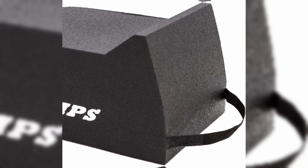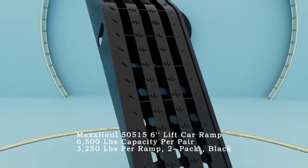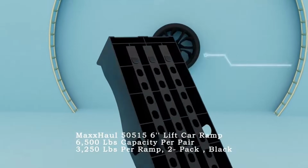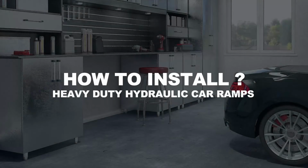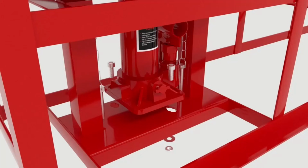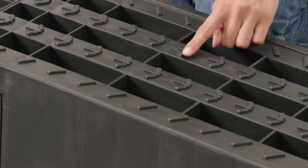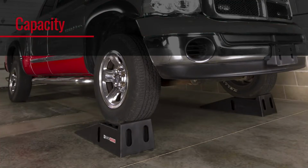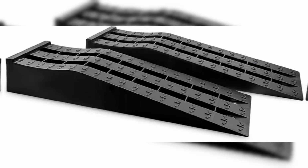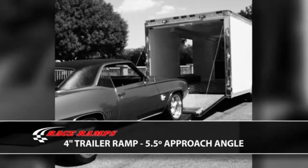Alright, so let's break it down. If you're driving a heavier SUV or truck and just want something simple and strong, the Maxh Hall 50515 or Rockland steel ramps are both excellent, dependable choices. Want something high-tech with extra lift? The Lochetta hydraulic ramps are a unique solution that give you more clearance without extra tools. If storage is tight or you prefer something lighter, the Maxh Hall 50709 detachable or the Black Widow plastic ramps are great for everyday maintenance. For lowered or sporty cars, it's really between the Hawkswell and Race Ramp's RR56. One's more budget-friendly, the other's high-end, but both do the job beautifully without risking your bumper.